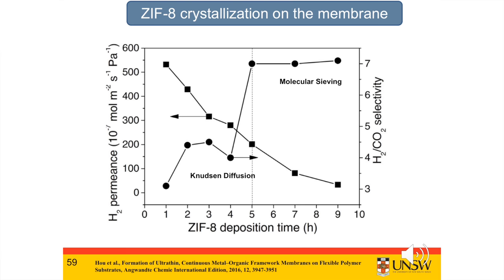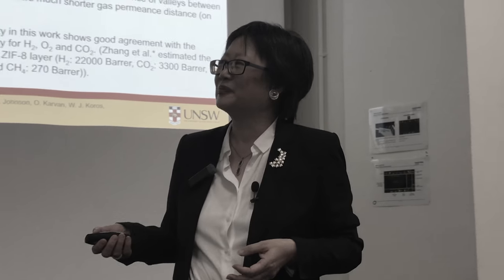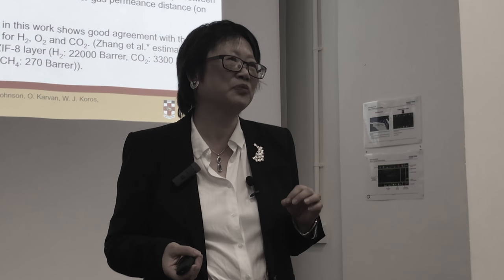So basically, we can show that we go from Knudsen diffusion to molecular sieving. Selectivity is basically representative of the pure ZIF-8. The permeance is extremely high. And what's interesting is when we back calculated the permeance versus Koros's group's evaluation of ZIF-8 permeability, we are basically in the right ballpark. So we're making a half micron ZIF-8 thickness, and it has pretty much the same selectivity for hydrogen and CO2. For some of the other pairs, it's not exactly pure ZIF-8 behavior.